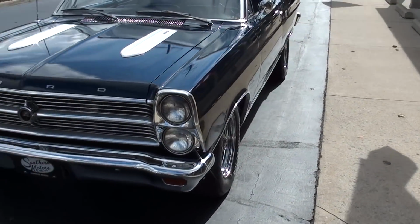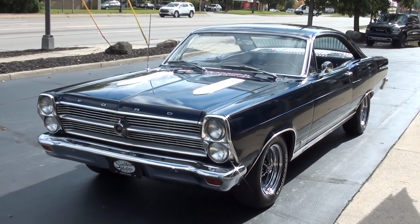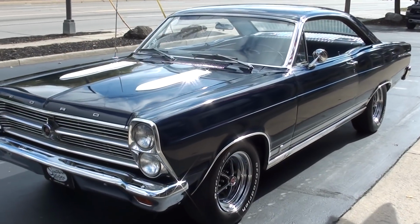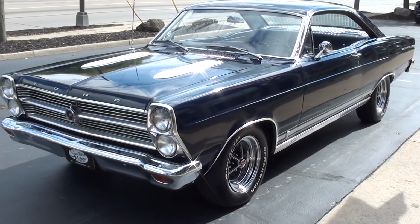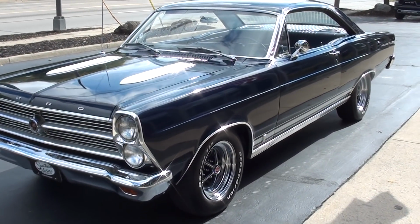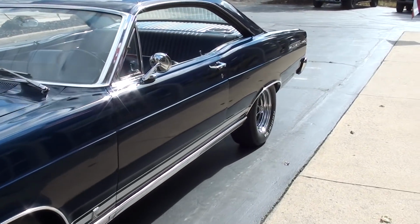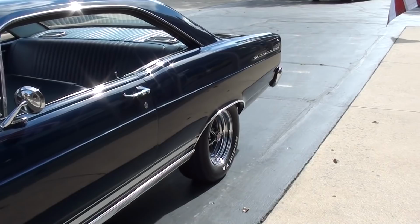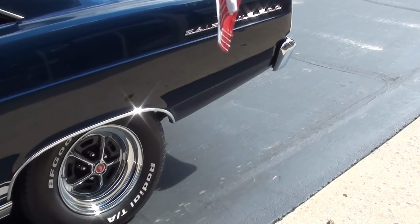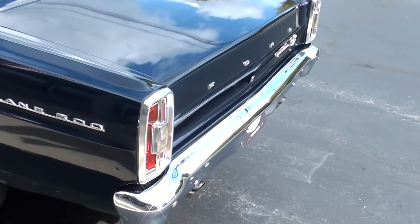Today, guys, we're going to take a look at just a stunning 1966 Ford Fairlane. Killer car, guys. It's not a real GT car. It's a clone, but I'll tell you what, man, this car has just undergone, it was finished in 2018, I believe, and it's all documented. A complete nut and bolt frame off restoration and beautifully done, man. Love this car. This is a factory color combination. It's a dark blue metallic with the blue vinyl interior.